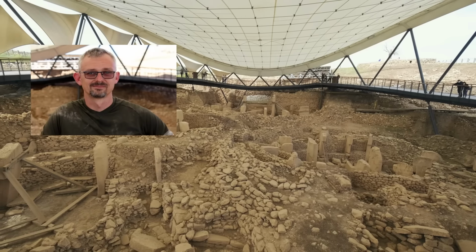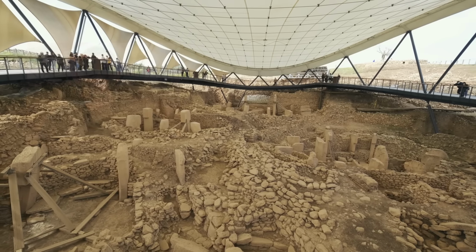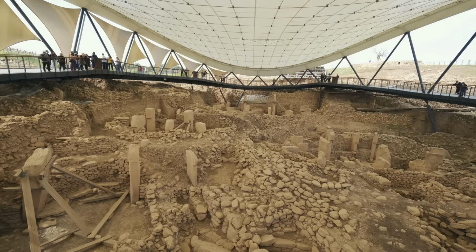But like any science, the conclusions and theories are ever-changing. After Schmidt's death in 2014, the academic interpretation shifted. Dr. Clare took over the site and reframed Gobekli Tepe not as a religious site, but one of settlement, with some religious elements in it. His team began to identify various domestic features and lithic assemblages, suggesting that people lived at the site instead of just visiting periodically for religious purposes.